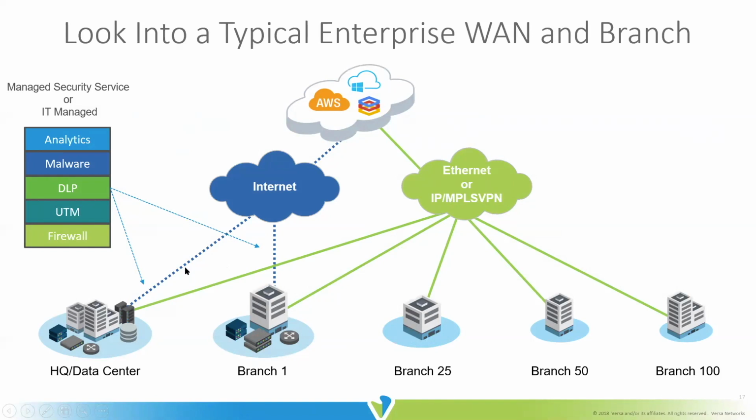In the locations today where there is an internet connection, there's typically some form of analytics, a malware solution, there's a DLP solution, there's a UTM solution, as well as firewall services. And those can either be managed by the enterprise IT or actually offloaded to a managed security service. The main point here is that when we look at a traditional architecture, those points of security and that perimeter, that secure perimeter, is located where internet access is at and over at the centralized location today. So the points of visibility are only at the HQ and data center and those key branches that already have internet access.